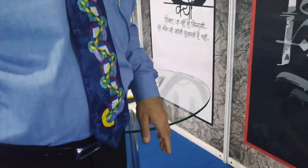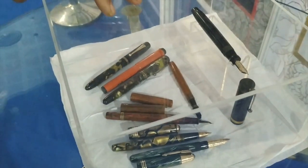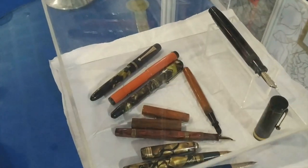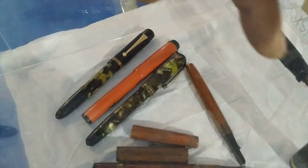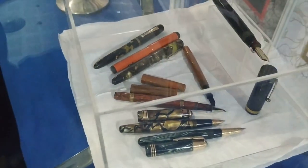And move on to the next level. This one is not basically representing any filling system, or rather this represents us. This is our heritage. This is the way we used to make fountain pens. And these pens represent India's most premium fountain pen makers ever.